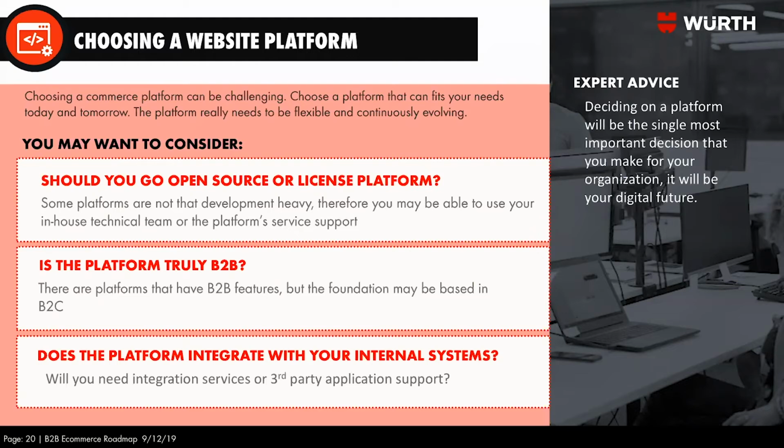So some of the B2C features, like checkout by guest, things that you really don't think about in the B2B world, could play a benefit. But then again, you may decide that we don't need those. So you need to decide if you want a true B2B platform that really doesn't have too many B2C functions, or do you want a B2B, B2C kind of hybrid platform?